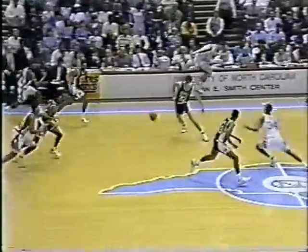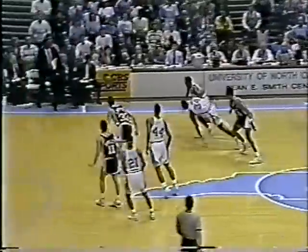Montross lost it. What a scramble for it. Back to Carolina. Hubert Davis. Oh, Laettner with the block. Blocked by Laettner. Lynch on the follow.